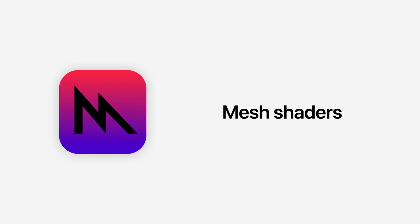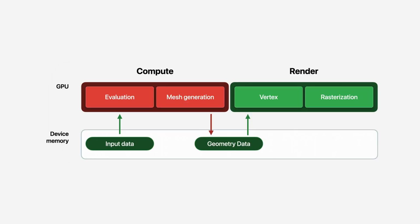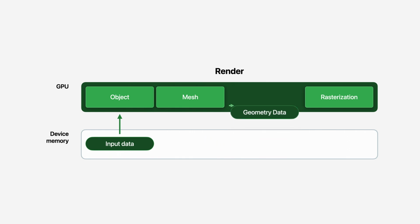The challenge is that this can introduce latency and take an unpredictable amount of memory. Metal 3 introduces a new mesh shading API, which gives you precise control over an optimized geometry processing pipeline from a single render pass. The object shader decides how many meshes to generate, and the mesh shader generates the actual geometry to be sent directly to the rasterizer, avoiding a trip to device memory and increasing performance.